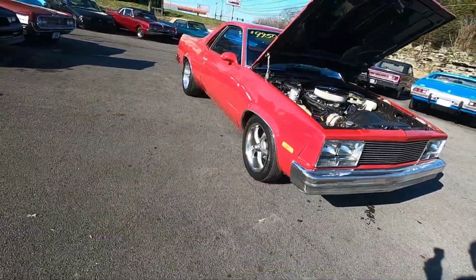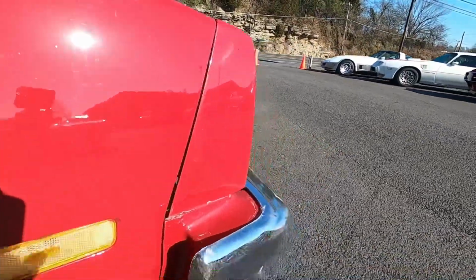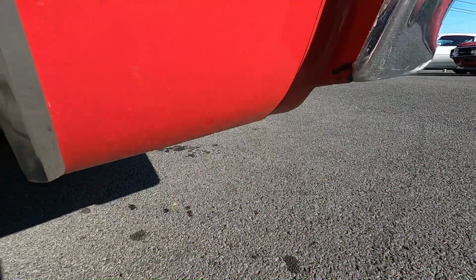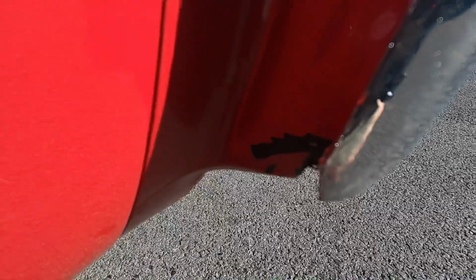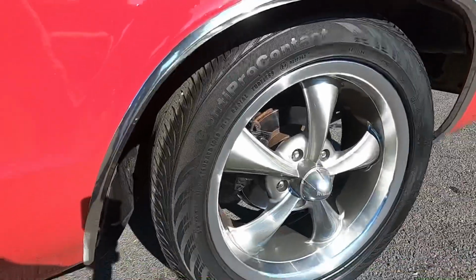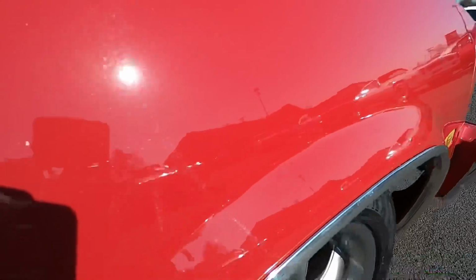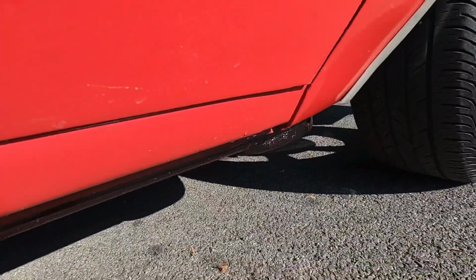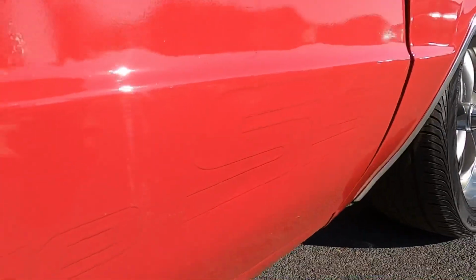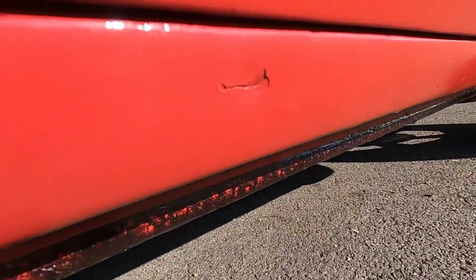All right, let's head on down the side. I'm gonna have to turn around this way, that way my shadow's not casted all over the video. See, there's some cracks in the bumper there in the front. Get some chips behind the front bumper there. Tires on this one are actually in pretty good shape. Riddlers, disc brakes in the front. You can see where they painted over the SS El Camino. At the bottom there, you got a little indentation.